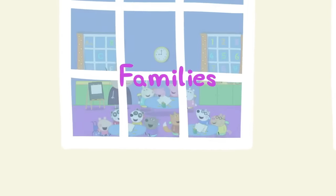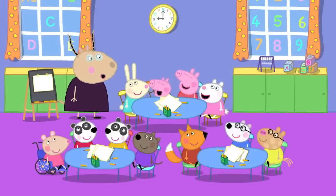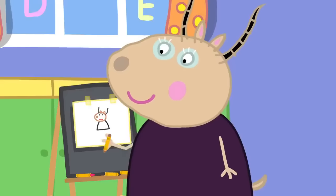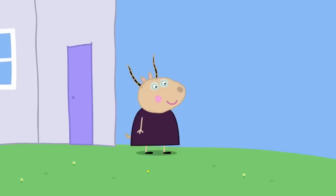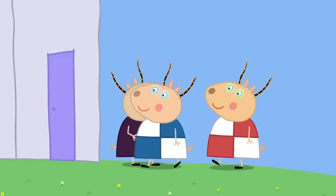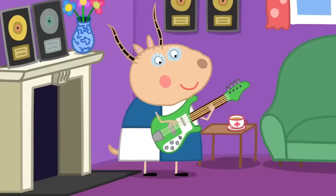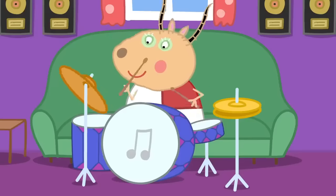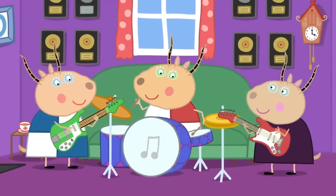Families. Peppa and her friends are at playgroup. Children, today we are going to do drawings of our families. Ooh. This is me. I live on my own in a very tall house. Sometimes my two sisters come to visit. And we play music. Greta plays bass. Gretel plays drums. I play guitar. We rock!